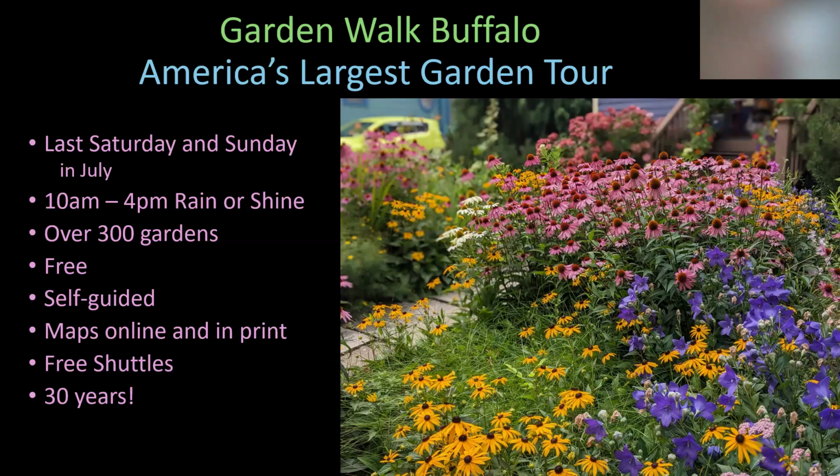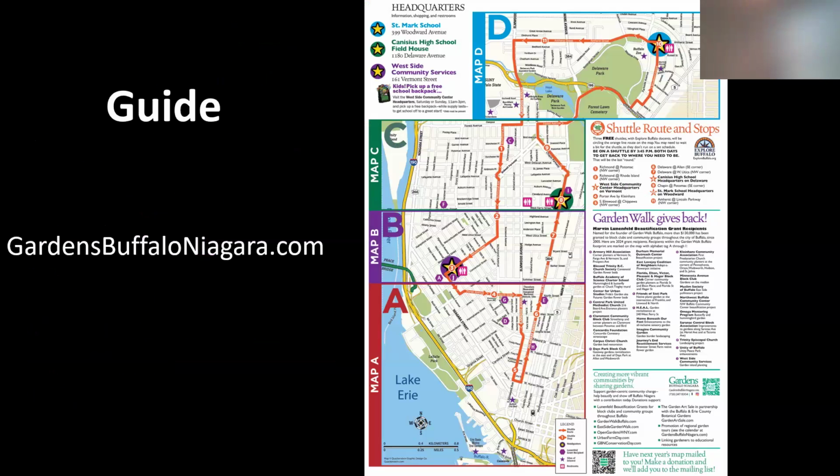So if you're interested in going, they put out a guide. If you go to gardensbuffaloniagara.com, they show all of the information you need, but they put out a guide both online and in paper. So the website will tell you where to go if you want to pick up a paper guide. And in the guide, they have a map, and as you can see, they've broken it down into different areas because with over 300 gardens, there is no way you're going to see them all in a day. I mean, I just don't really think that's possible.